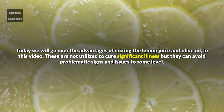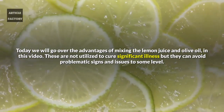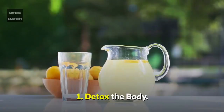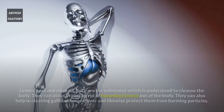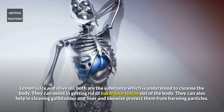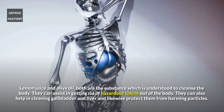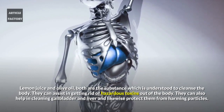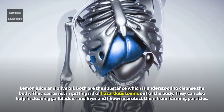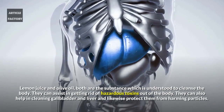These are not utilized to cure significant illness, but they can avoid problematic signs and issues to some level. 1. Detox the body. Lemon juice and olive oil, both are substances which are understood to cleanse the body. They can assist in getting rid of hazardous toxins out of the body. They can also help in cleaning the gallbladder and liver and likewise protect them from harming particles.